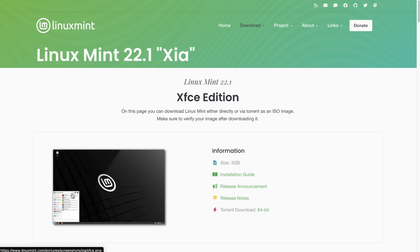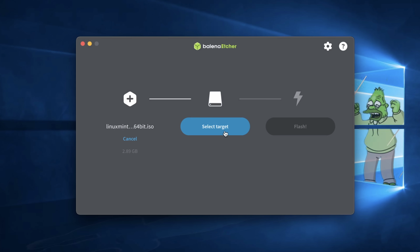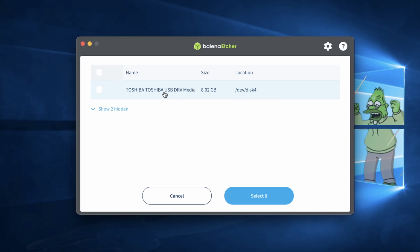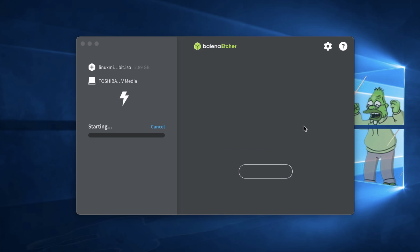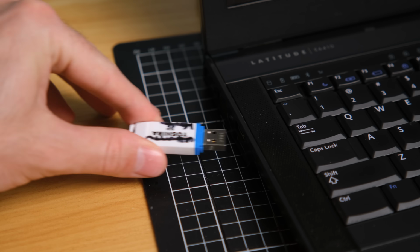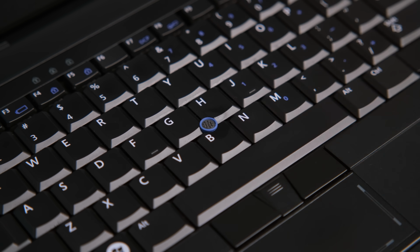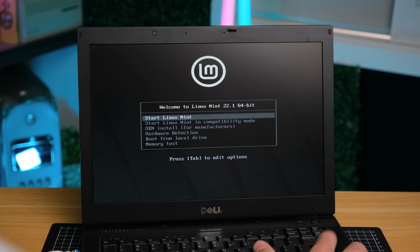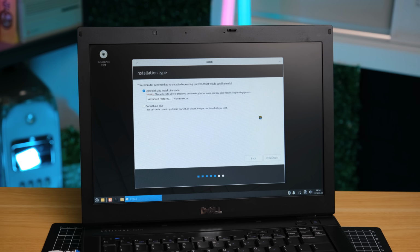I'm going with a lightweight Mint version of Linux. This is very friendly to people who don't have much computing experience. And to create and install a USB, I'm using Balena Etcher. With the Linux Mint ISO selected, I found an old 8GB USB to install it to, and about 5 minutes later it had successfully created the installer USB. With the drive inserted and the pointer nub in place, let's start up Linux Mint 22.1. It's pretty cool that you can boot directly from the installer USB before even putting Linux on your internal drive.